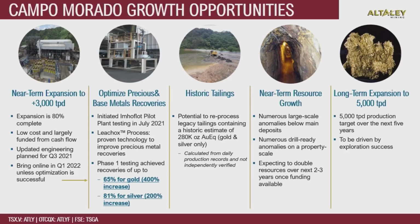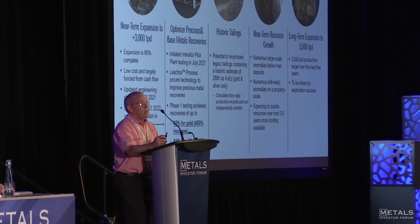In addition, we're investigating pneumatic flotation, which is a flotation method that's designed for microfine grinding and does a better job of recovering metals at microfine grind levels. So we're testing that now. We have one pilot plant on site, the IMOFLOT flotation pilot plant. It's been in testing for about a month and a half, and then we're bringing on a Jameson cell. We're going to test that.